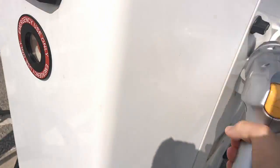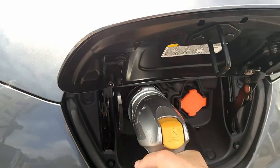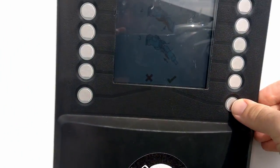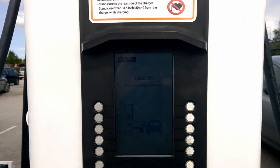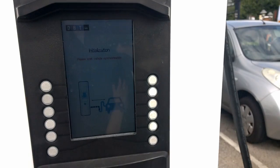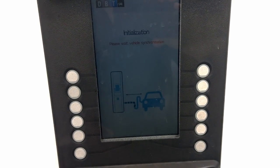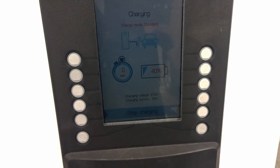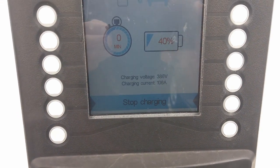Okay, right, so that's a beast. Okay, do that. Right. Tick. Great. Please wait, vehicle synchronization. Little click on the unit. Oh, again, I don't know if you can see it. A second. So if everything works fine. There we go. Charging mode standard 40%. 100 amps. 106. There we go.